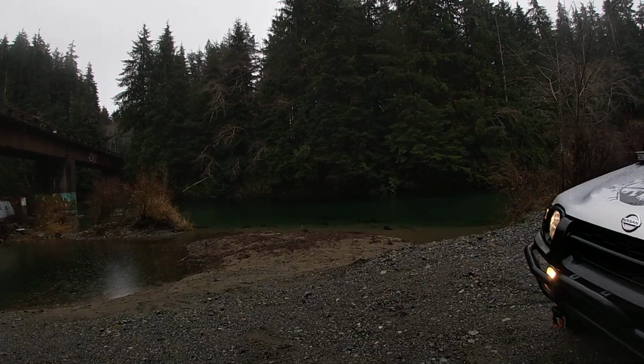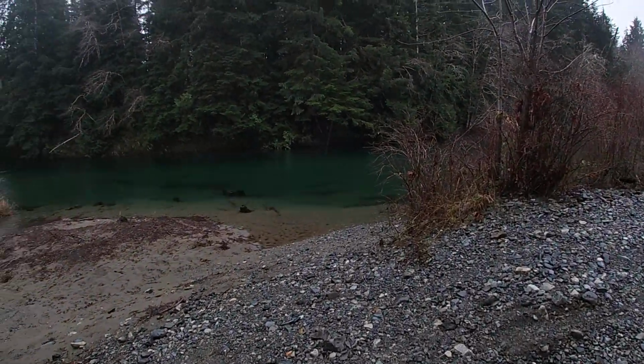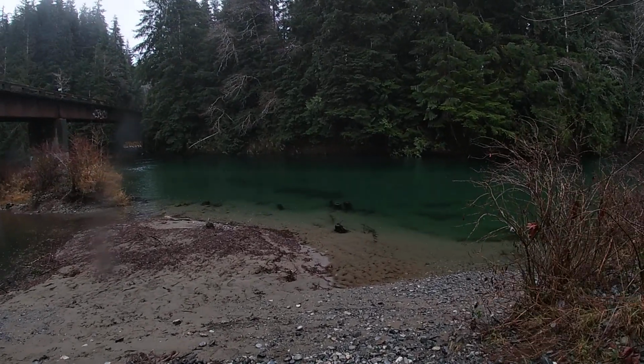Beautiful water. My goodness. See if you guys can get a shot of this. Absolutely gorgeous.